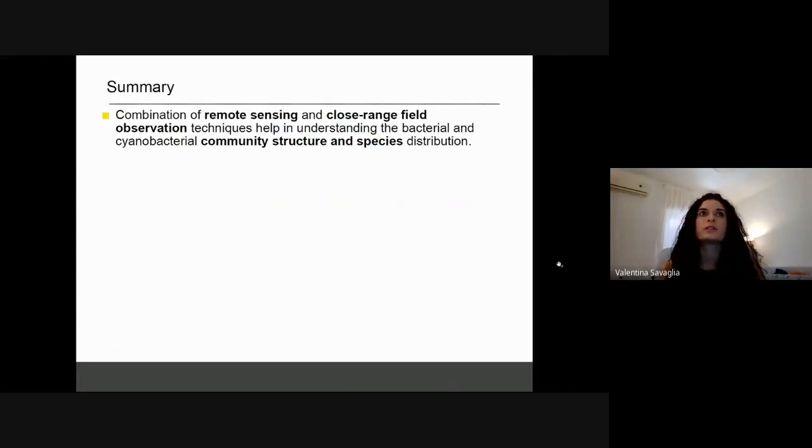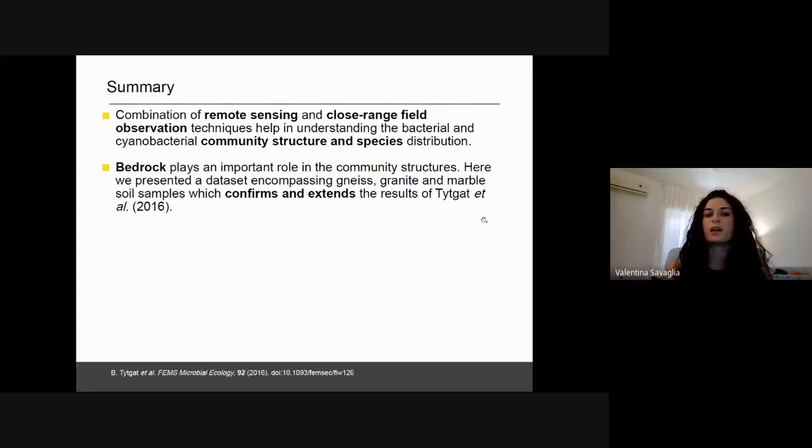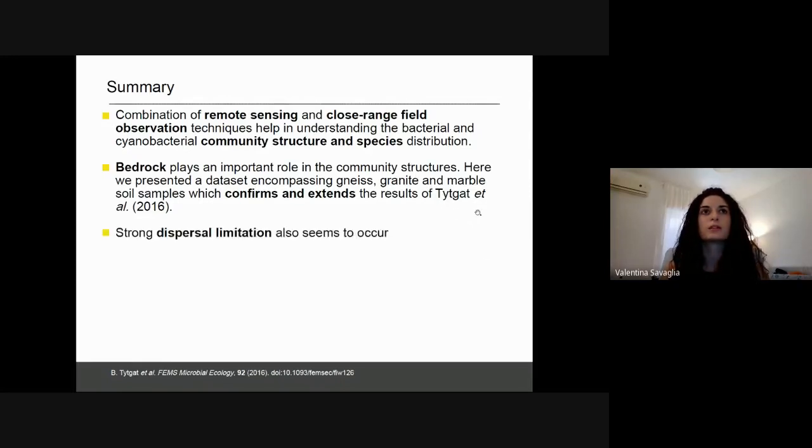So to summarize, we can say that the combination of remote sensing and close-range field observation techniques help in understanding the bacteria and the cyanobacteria community structure and species distribution. As well, we saw that the bedrock plays an important role in the community structures. So I presented the results of a dataset encompassing gneiss, granite, and marble soil samples, which confirms and extends the result of the et al. 2016. So in this study, we added also the marble samples, which account for a very big cluster of soil samples and the community's structure.